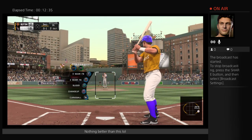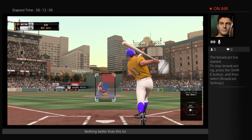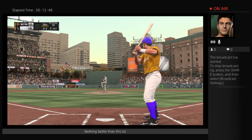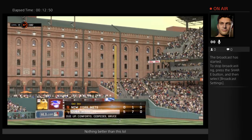Brad Miller stands in as he swings and misses for strike one. Oh, got him to swing out of his shoes on that one. 0-2. And now with the 0-2 count, he's got probably 5 different pitches he can throw here. And we'll have to leave it there as this is strike 3.